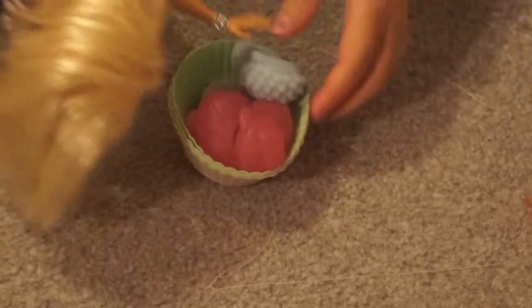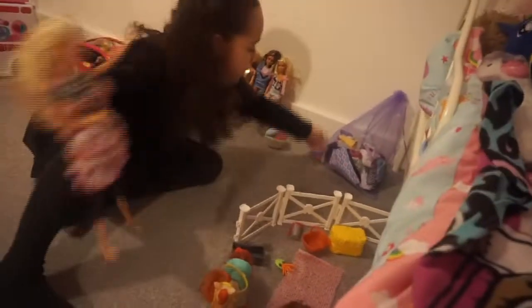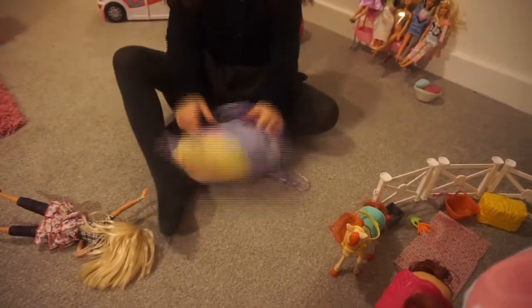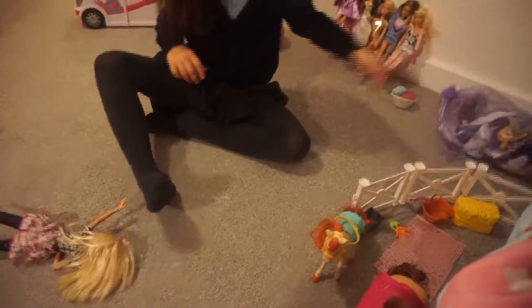Okay, I got some Mudge Mudders for Christmas. Squish them. Some clothes. So quite a lot of clothes in there. Yep, a lot of clothes. Wow. She's never going to run out of clothes.